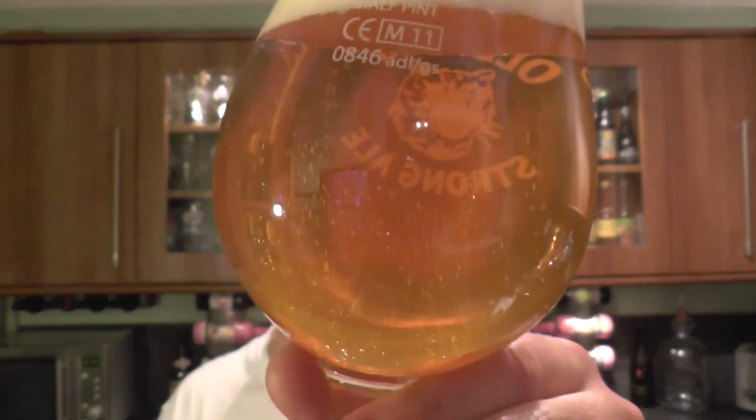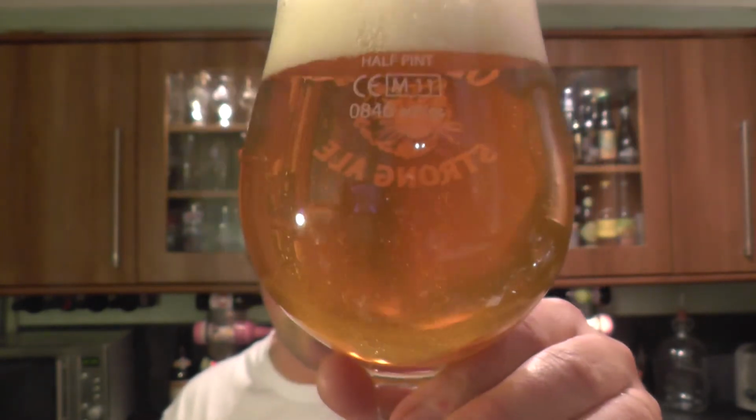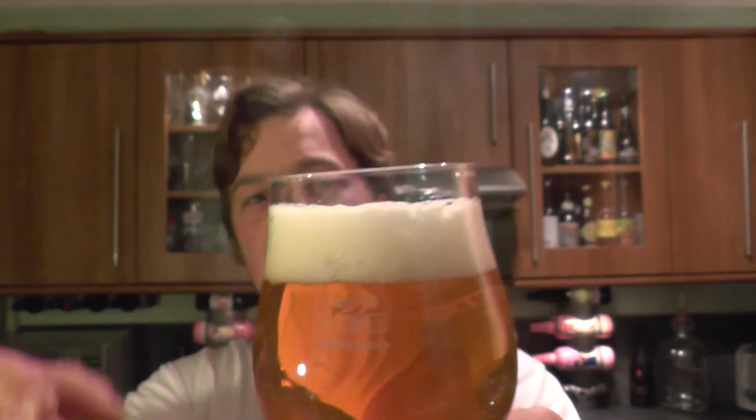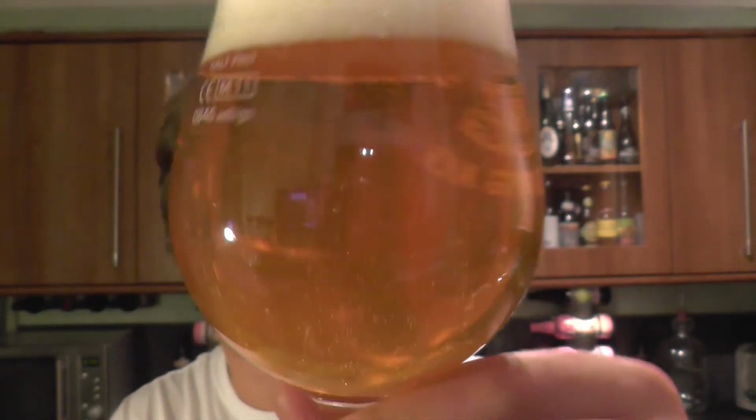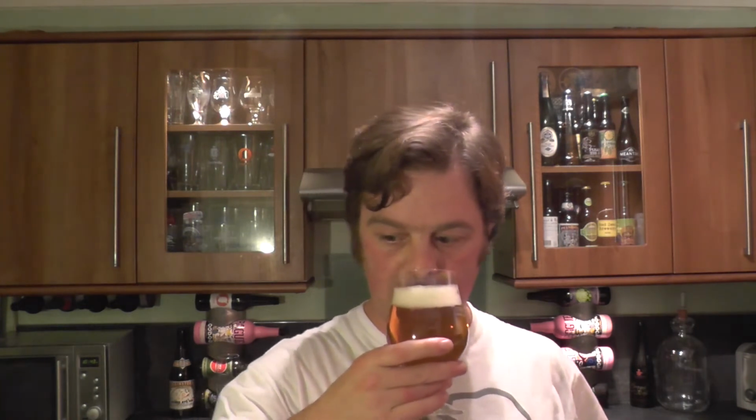So, it's a lovely golden coloured ale, nice carbonation rising up the glass there. It's a 1 to 2 finger white head. It's clear. Let's get the aroma. And it smells spicy. It's got a nice spicy aroma to it. A little bit sweet, a little bit lemony. And the hops used in the beer are Celia and Chinook, so some American hops here.